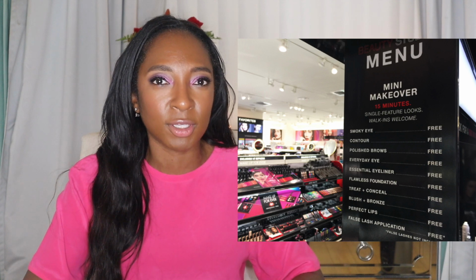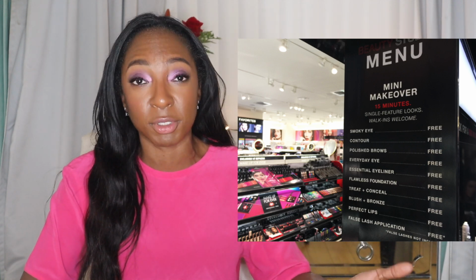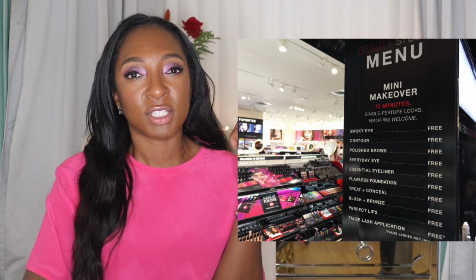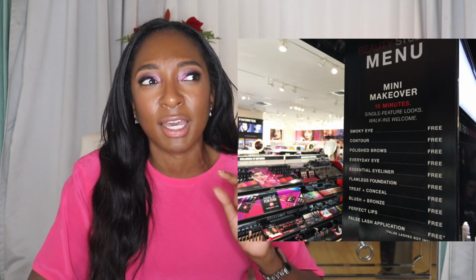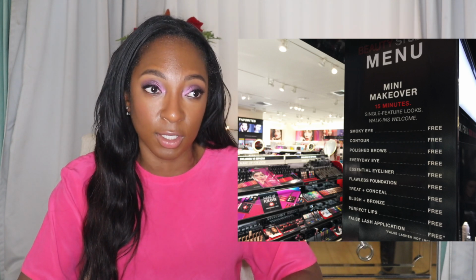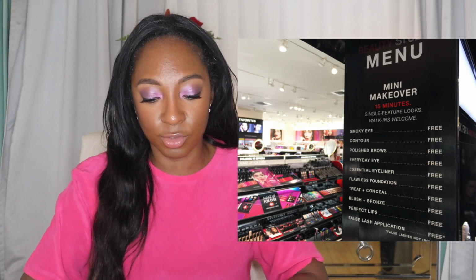I think that would be fun because I did the mini makeover at Sephora. Mine was way longer than 15 minutes, honestly. I felt like she spent 30-40 minutes showing me how she does a smoky eye. Then we did a really glossy lip, and it was all free. You don't have to buy anything. I think I did buy the lip gloss that she used, but it's completely free, friends. You can go in there and maybe you just need help with your eye makeup, or maybe you need to learn how to contour. It's pretty great.